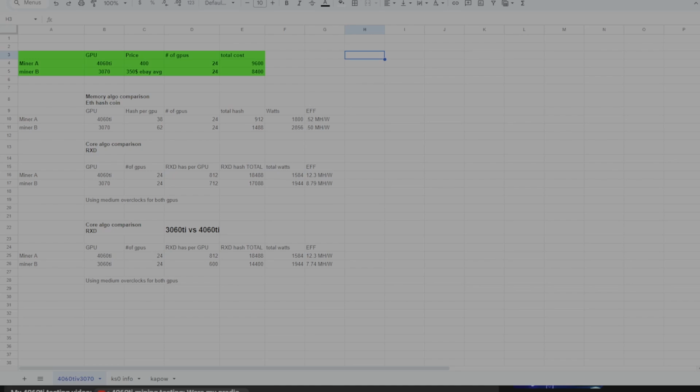So let's look at some quick comparisons. We'll look at their memory comparison. The 4060 Ti does not do as well as the 3070 on Ethash or a memory heavy algorithm, as we all know. However, if you look at the wattage used, I'm doing total watts of the farm because I wanted to show you guys at scale versus a one-to-one comparison, because if you're looking at GPU mining right now, you're looking to get some kind of scale going before the bull run hits. You can see the efficiency is essentially the same between the 4060 Ti and the 3070. So while you're getting less hash, you're just as efficient.